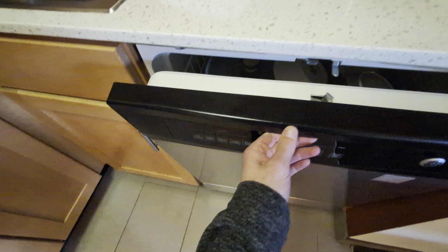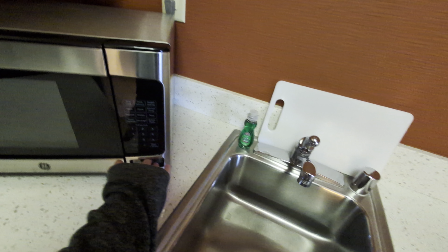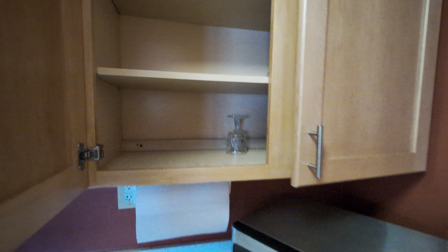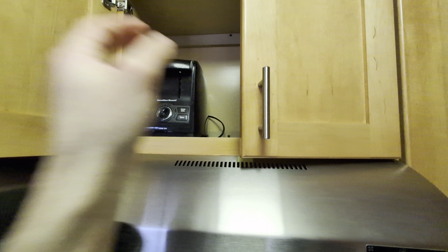These glasses do look a little dated, but it's fine. Single cup coffee maker. Microwave. Colander. Pyrex bowl. I'll probably end up cleaning that. That one glass is there. Toaster. That's nice.